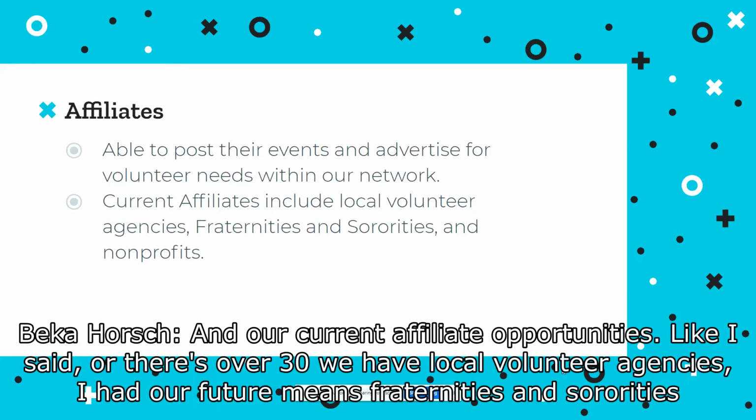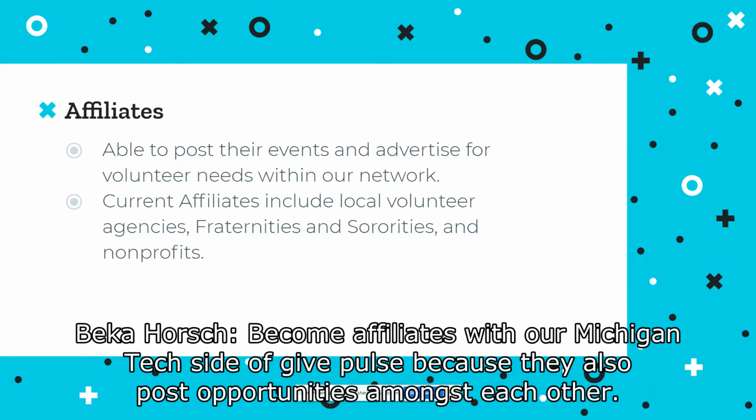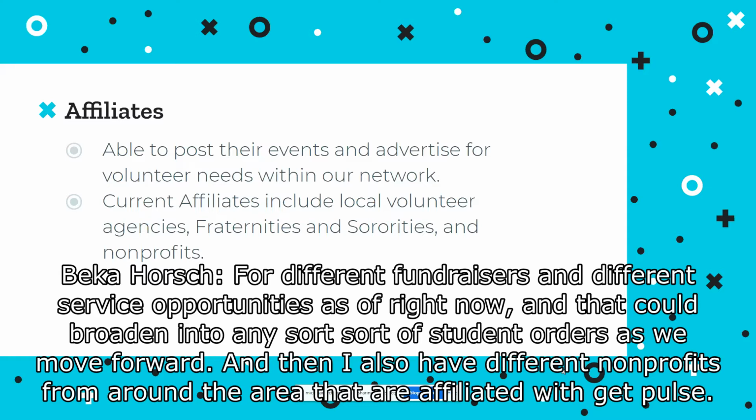And our current affiliate opportunities, like I said, there's over 30. We have local volunteer agencies. I had our fraternities and sororities become affiliates with our Michigan Tech side of GivePulse because they also post opportunities amongst each other for different fundraisers and different service opportunities as of right now. And that could broaden into any sort of student orgs as we move forward. And then I also have different nonprofits from around the area that are affiliated with GivePulse.